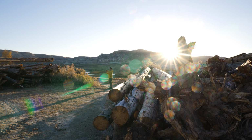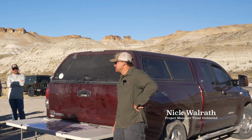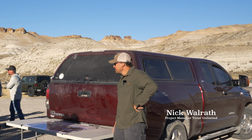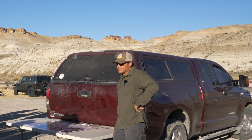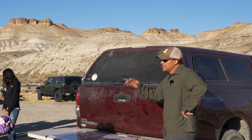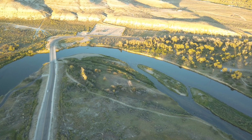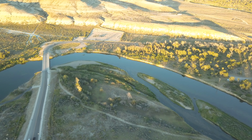We've been working on this project for a little over 5 years, maybe pushing 6. And it's really exciting for, I think, everyone that's been involved in this. 7 years ago, the Wyoming Game and Fish Department and I kind of identified this bank above and below the bridge here as being an issue.